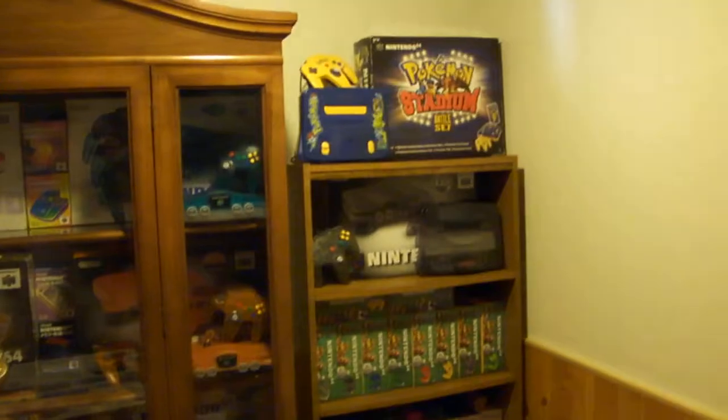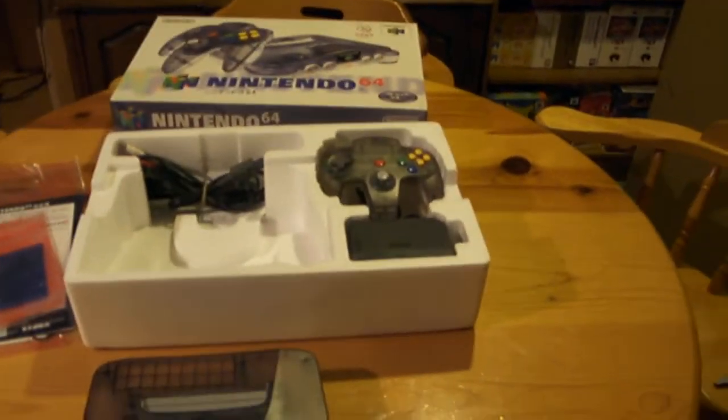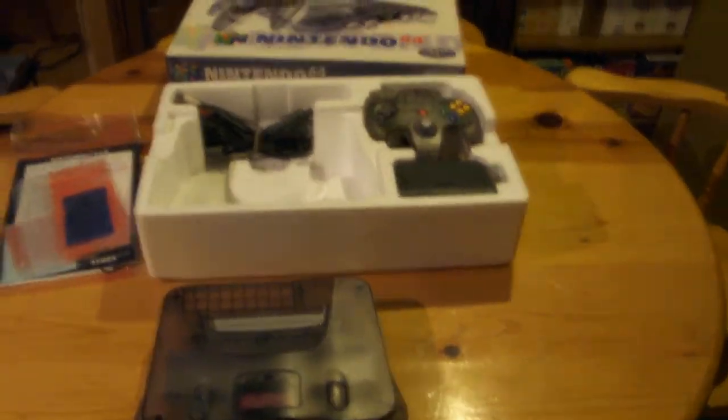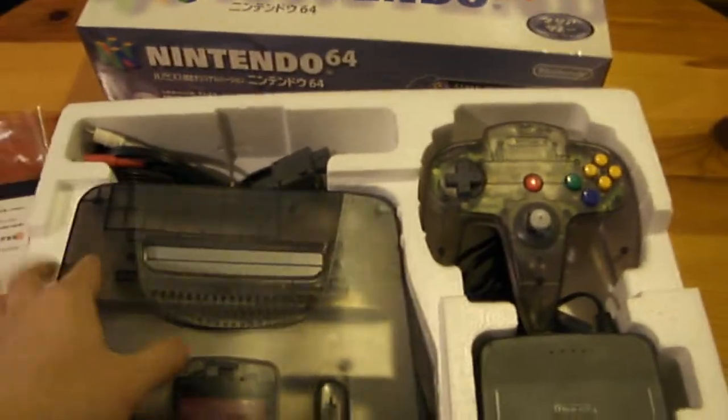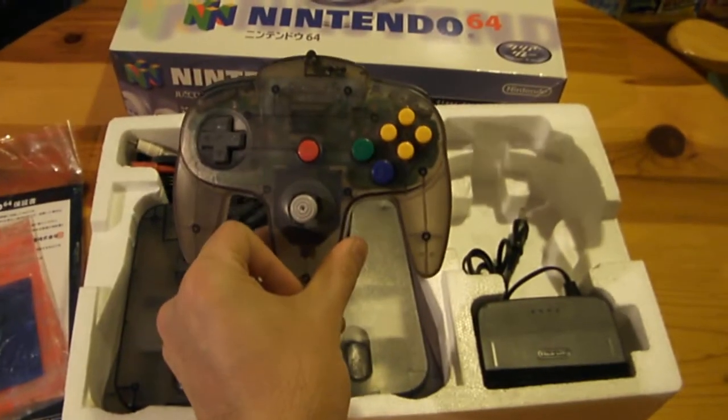If I'll just give you a quick look. These are all my Japanese ones, another Japanese one, the Australian Pokemon, and a few others. I'm going to do a video of all the consoles that I have for the Nintendo 64 now that I do have all 16 worldwide releases. But this one was very difficult to find. I can't believe it actually just came up on eBay. Here's the controller. I guarantee that it is a bit different than the Smoke.